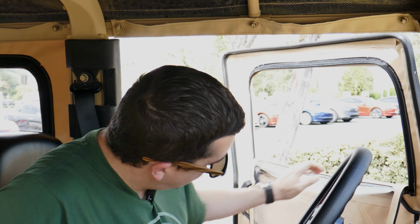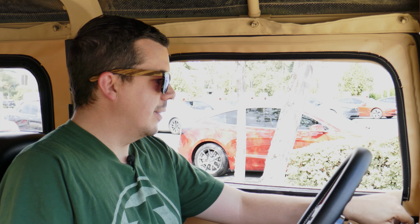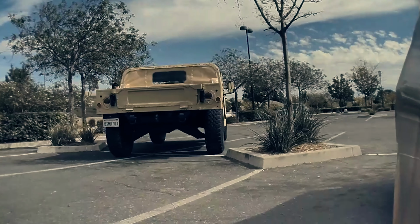Alright, let's go for a drive. There we go. So this being a diesel, we need to make sure that the glow plugs are warm. So we'll wait here for a second.